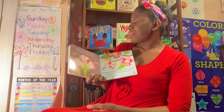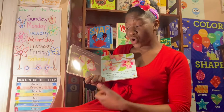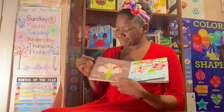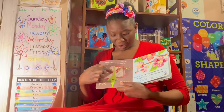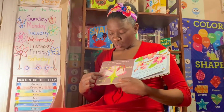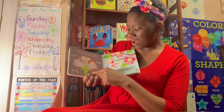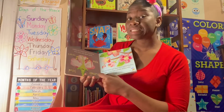Inside the flower, there are the parts that make the apple grow. So here is the flower, and we're going to look at the different parts inside the flower. And here we have a stamen. This yellow part is called the stamen. And here we have the petal. And here we have the pistil. And here we have the ovules. These turn into seeds.